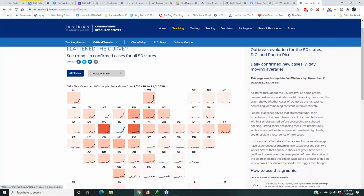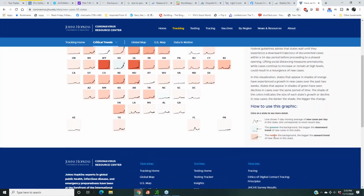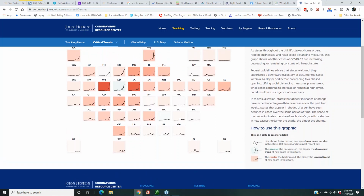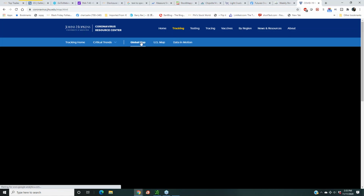Where the cases are rising, every single state. I don't know what the color code is. The redder the background, the bigger the upward trend. The greener the background, the downward trend. So almost, I think, North Carolina. Oh, South Dakota is considered a downtrend with that chart. Holy shit. So these are critically bad. North Dakota pulled back from parabolic, at least. My beloved Florida doing very well. Rhode Island not doing well at all. So anyway, it's bad.